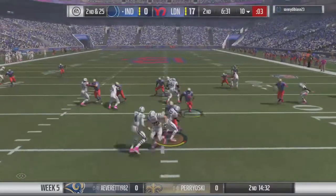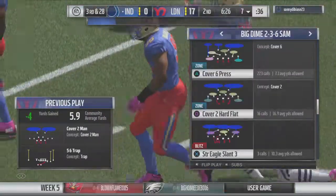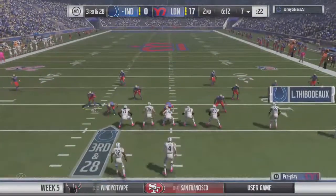They'll run it now out of the gun, and he is going to lose yardage here. He lost 4 there, and it's 3rd down. We just saw another example of how the defense is winning this game, really at the point of attack. The offensive line is just getting pushed around.